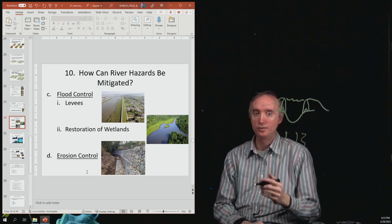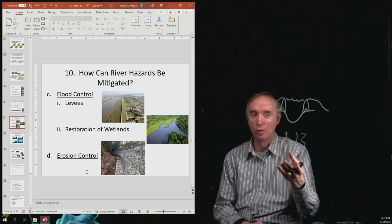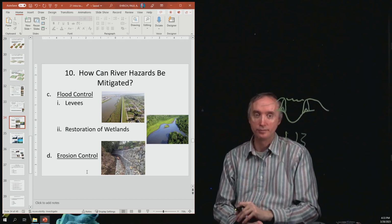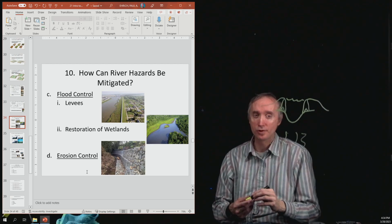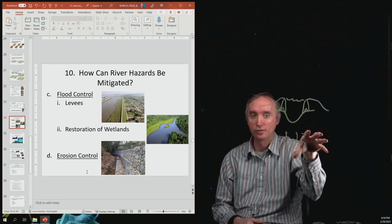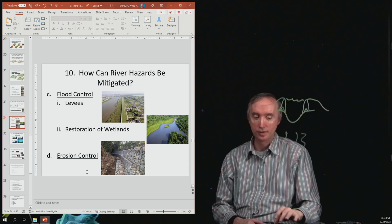Okay, another thing that we could do is build artificial walls next to a river that will keep erosion from occurring. The problem with this though is that rivers are pretty stubborn, and so what they will do is start to undercut these erosion control walls so that they eventually collapse.